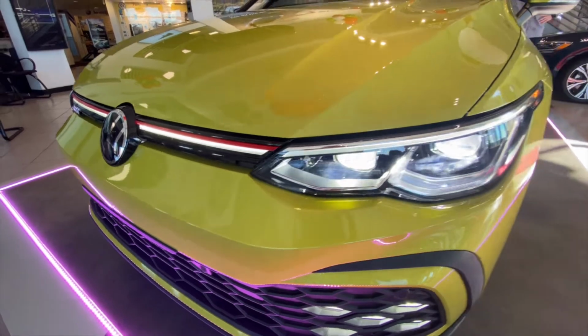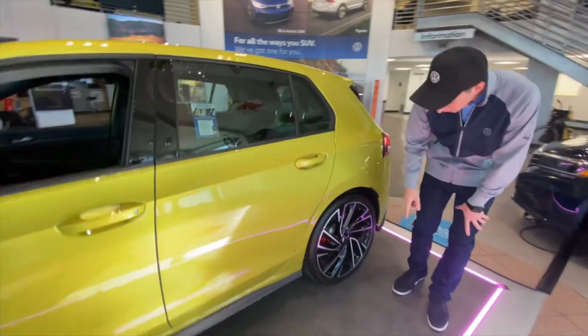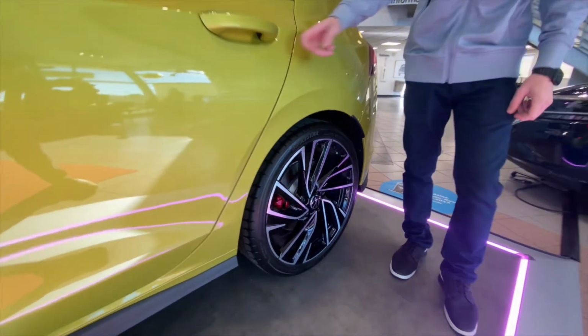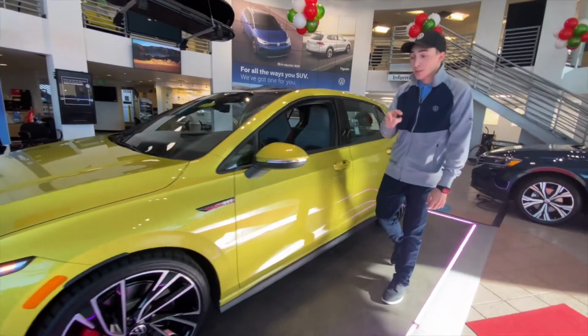Hey friends, this is Electric Jake over at Tynan's Volkswagen again, and we're checking out the Mark 8 GTI. This one is the Autobahn trim level, so you are going to get those 19-inch wheels wrapped with those Bridgestone Summer Performance tires. This one also has that pomelo yellow metallic paint job. That is a limited color, and it is only available on the Autobahn trim level.